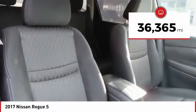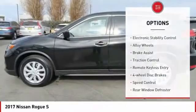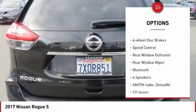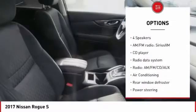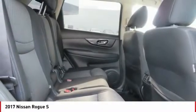This vehicle has less than 40,000 miles. Here are some of this vehicle's great options: electronic stability control, alloy wheels, brake assist, traction control, remote keyless entry, 4-wheel disc brakes, speed control, rear window defroster, rear window wiper, Bluetooth.